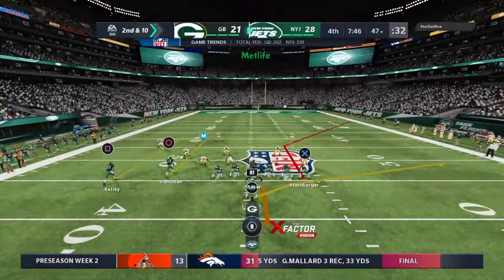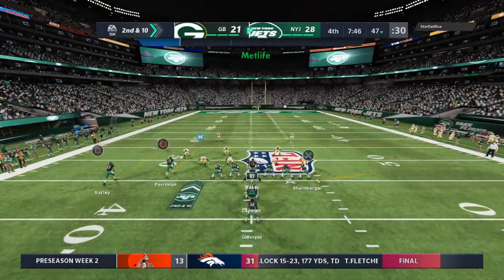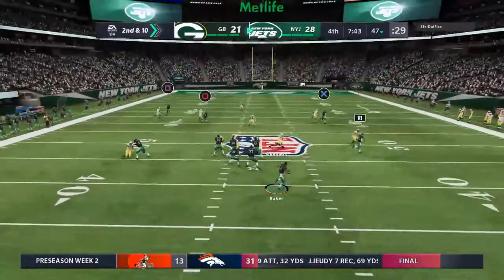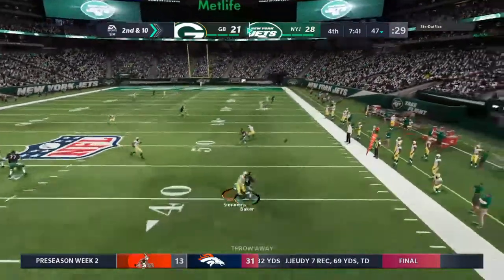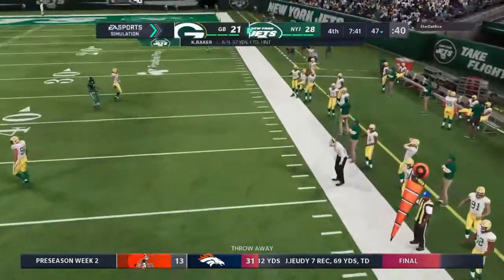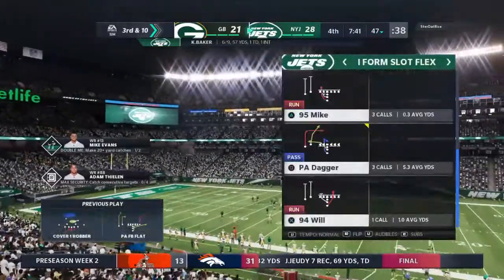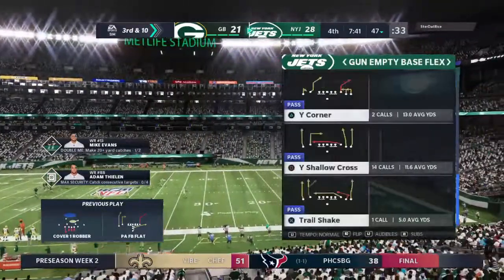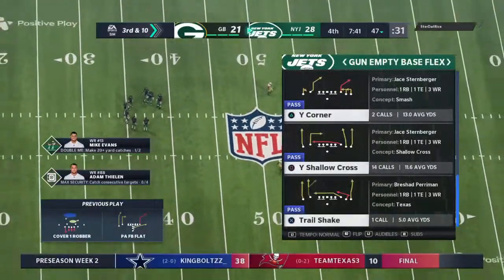So after the incompletion on first, now 2nd and 10. To throw again, Baker sliding out of the pocket, and he's just going to get rid of this thing to no one here. He throws it away. And now it's 3rd. Well, so far in this drive, they've done some good work. They force incompletions on 1st and 2nd down, bring up 3rd and 10.